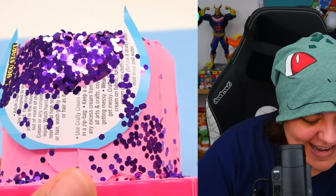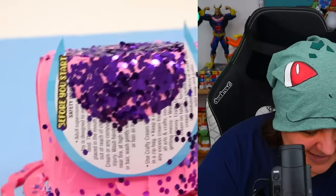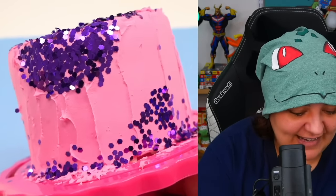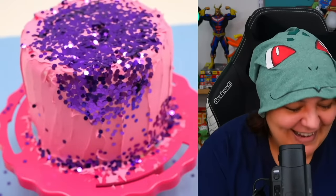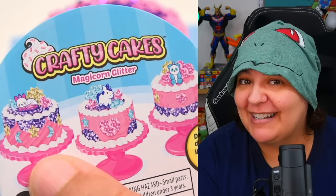Oh no, I contaminated the cake. Oh no, I didn't expect that. No. Oh no. You know what? Let's remove our paper and see what happens. Does this help? Kind of. You know what? The bottom is just bonus glitter. All right, I'm gonna do it on the other sides. Oh no, it didn't work. Loose glitters. Photoshopping your results doesn't work, toy companies.